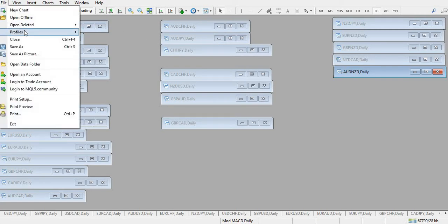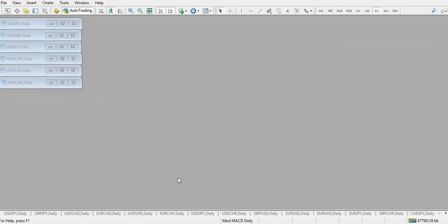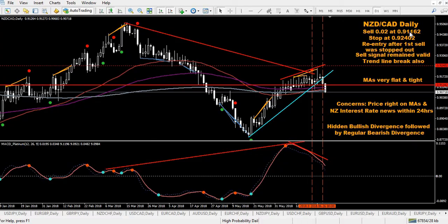Let's have a look at the high probability. These are also daily charts. Just a couple of mods on these ones, nothing too drastic. So basically all I'm doing is, with the interest rates coming, the news is coming out probably about an hour before I wake up, and I don't want to be caught with my pants down basically. So just taking some action to prevent loss and protecting the profits I've already got.